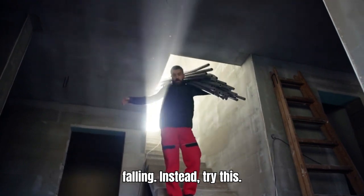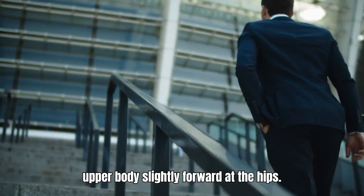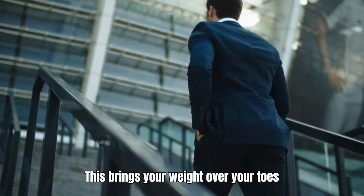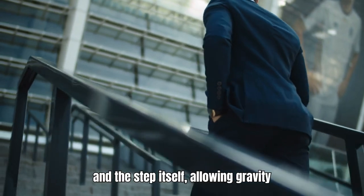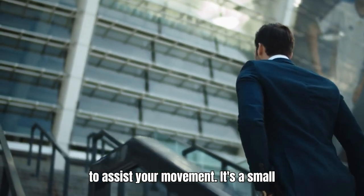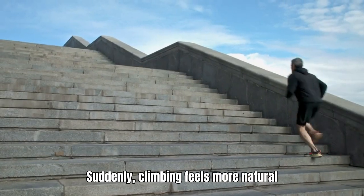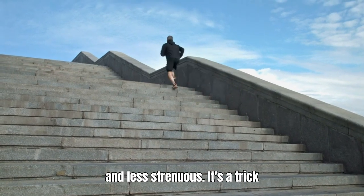Instead, try this. When you take a step upward, lean your upper body slightly forward at the hips. This brings your weight over your toes and the step itself, allowing gravity to assist your movement. It's a small adjustment that makes a huge difference. Suddenly, climbing feels more natural and less strenuous.